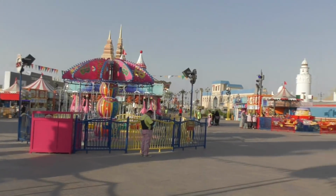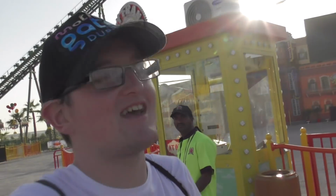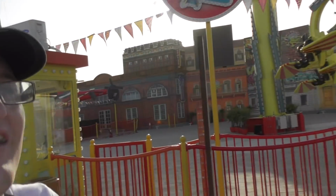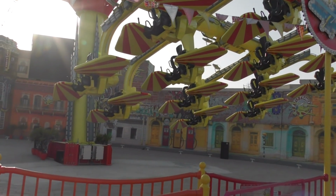To be honest though, that's one of them rides that once you've done one, you've kind of done them all, and it's not really a credit, so not too far. I like the theme of that though. It's a little bit brighter, isn't it, than Skyforce? Red and yellow.